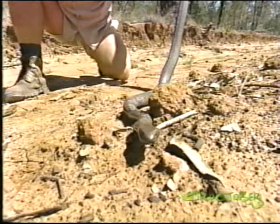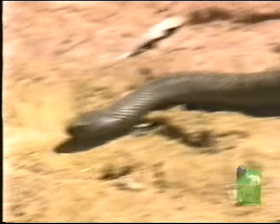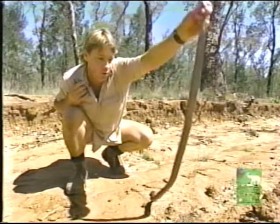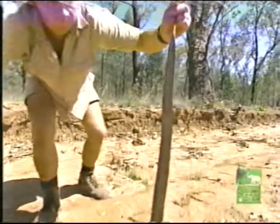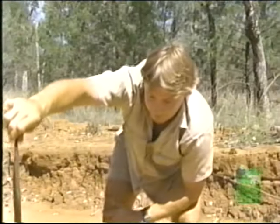Oh, he's grumpy. Did you see the way he bit that piece of dirt? He'd like to bite me. And you have enough venom, to not only cause me gangrene and necrosis, but kill me if I never got medical attention. They're also known as a blue-bellied black snake. You can see along his belly there how he gets that name, blue belly. Beautiful blue. What is that? Clipping. Look at the venom on my boot. Check that out. Wow, he's a grumpy snake.